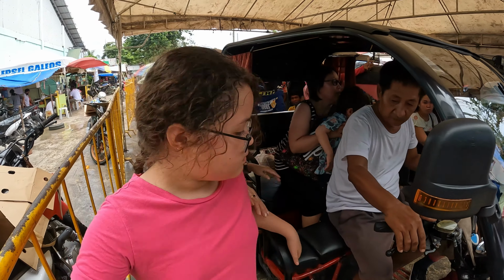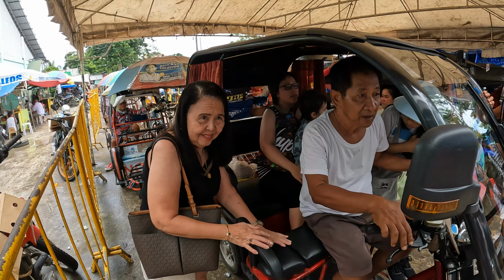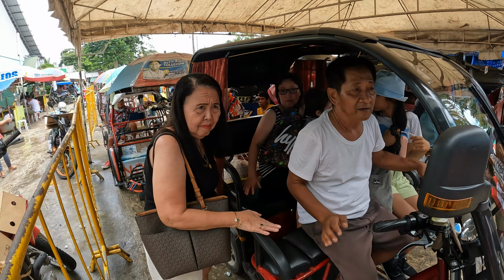What? Do you want to walk? Emma's going to walk. She wants to walk.